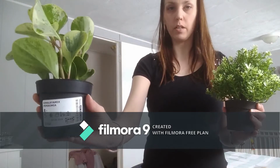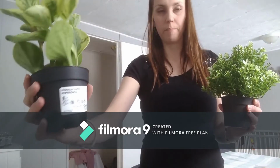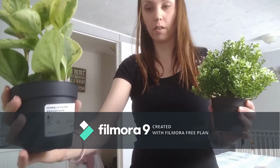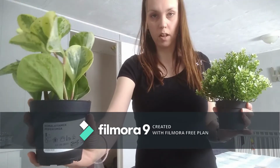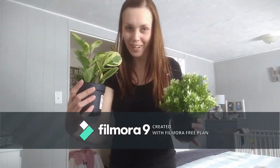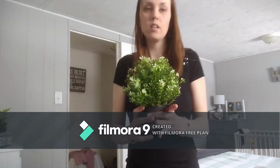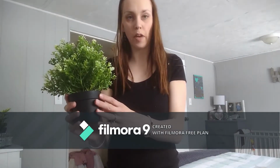I got this one because it only needs partial sun, and I don't have a lot of windows in the trailer here that get a lot of sun, so I needed a plant that won't die as easily as some of my other ones. So I got this one. That was $4. And then this one here is actually a fake plant.